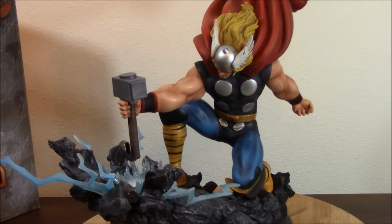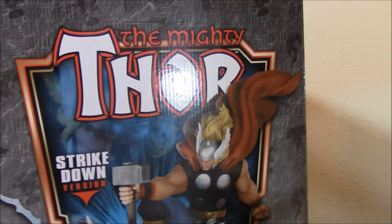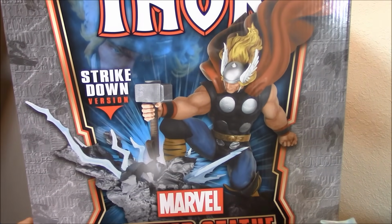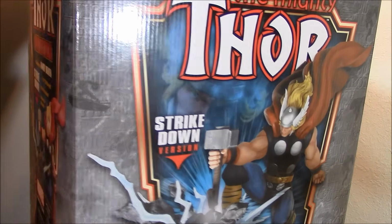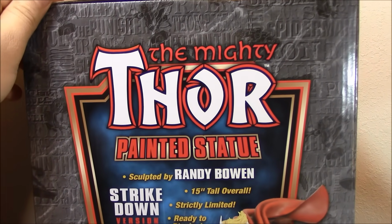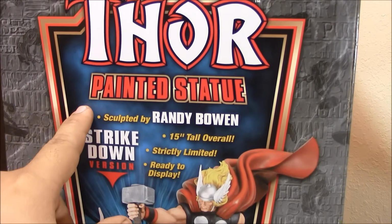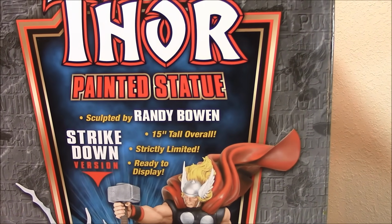But before I go into the normal review, let me just go to the box like I always do. This is a very, I would say, nice box. The Mighty Thor. Right here you can see the Strike Down version. It is actually very small. I was thinking that it would be a much larger box, but I'm happy that Bowen designs those boxes in a practical way. The classical type of box, with all the engravings and names on the side from Bowen. I like that it says sculpted by Randy Bowen, Strike Down version, 15 inches tall overall.